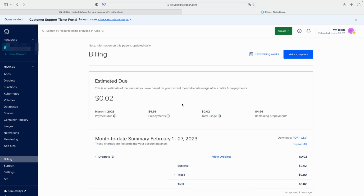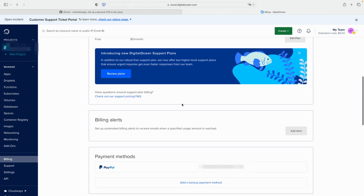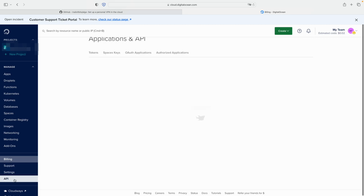Next, we need to set up a billing method, where you need to provide your PayPal account details or directly link your credit card. You will be charged pay as you go depending on the usage. AlgoVPN creates the smallest possible droplet for you, which only costs between $4 to $6 depending on the region.